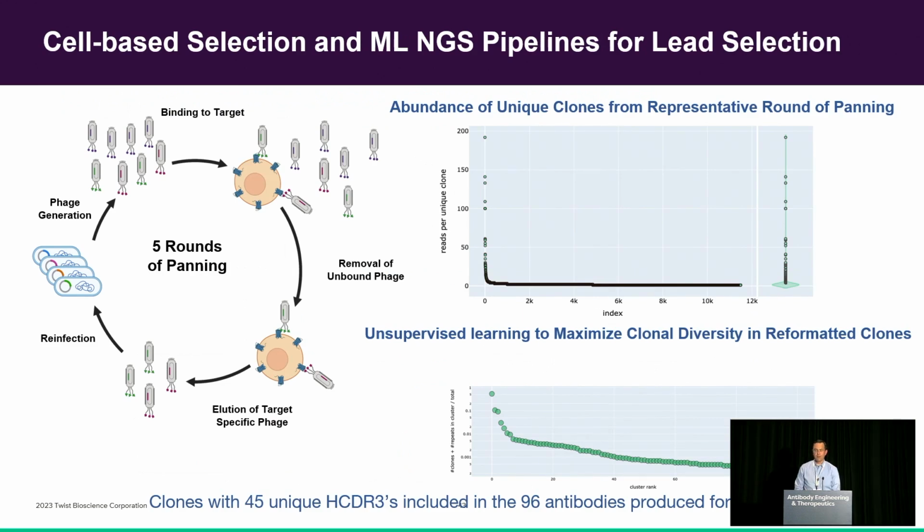And then once we have that library, we can then do panning. In this case, we used C5a overexpressed cells. Anytime we do cell-based panning, we actually use our NGS machine learning workflow that I talked about before to pick out specific hits against the target. Again, we can look at enrichment of specific clones as well as clustering analysis to come up with different families of sequences. And we can also generate deep learning models to pick out rare clones from our data as well. And we used all of those approaches to come up with the whole family of sequences that came from the panning work that we did.